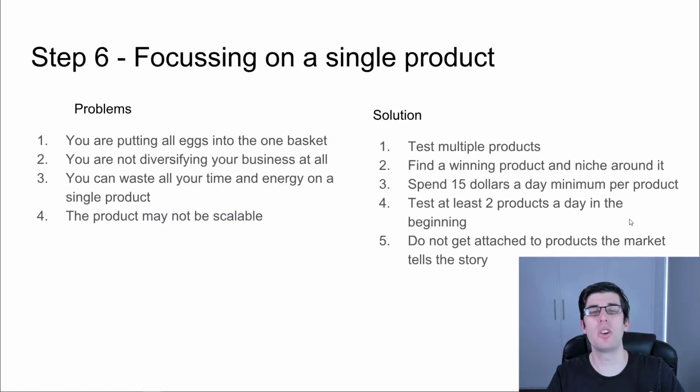Step six, focusing on a single product, okay? So the problem that's going to come from this is you're putting all eggs into one basket, as simple as that. You're not diversifying your business at all. You can waste all your time and energy on a single product, okay? And the product may not even be scalable. You might get sales, but it may not be scalable. And it may not be a quality product, okay?